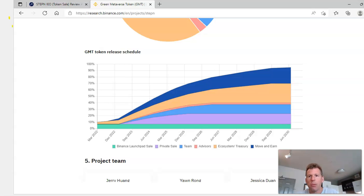So the IO public sale, as mentioned, has no lockup period. Team, advisors and pre-sale investors have 1 year lockups, and then coins are unlocked every 3 months for a total of 2 years for advisors, 5 years for the team, and 4 years for the pre-sale investors. Treasury has no lockup period, then coins are unlocked every 3 months for 7.5 years, and move to earn economy tokens have no lockup period and then are unlocked daily for 8 years total.